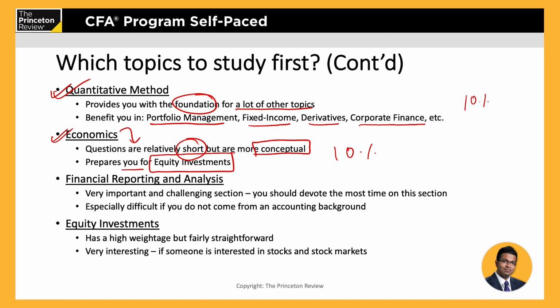Then you have FRA, financial reporting and analysis. Accounting students have an upper hand on this because it talks about balance sheet, income statement, cash flow statement, and going deeper into different assets, such as long-lived assets, inventories, and also goes deeper into some liabilities. It's a very challenging section, especially if your background is not accounting. So you should devote the most time on this section. I'm guessing around 15% of questions will be from FRA.